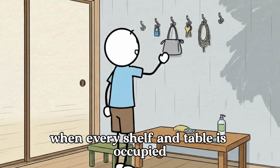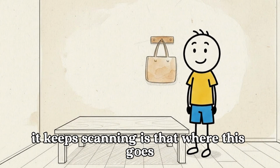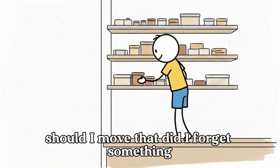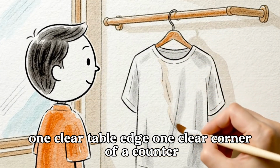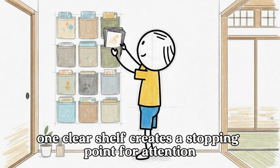When every shelf and table is occupied, the brain never gets closure. It keeps scanning. Is that where this goes? Should I move that? Did I forget something? One clear table edge, one clear corner of a counter, one clear shelf creates a stopping point for attention.